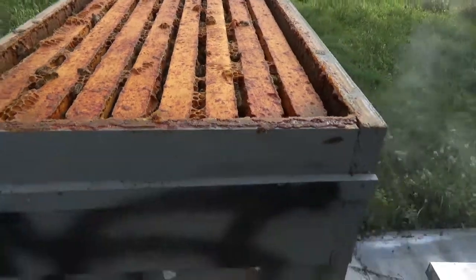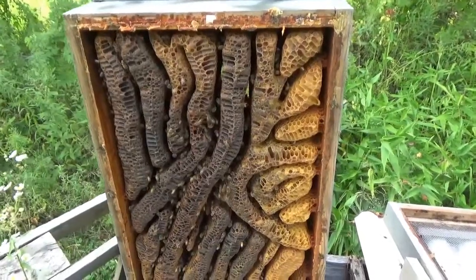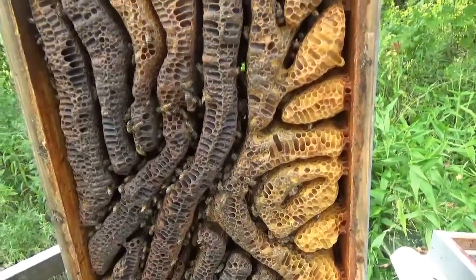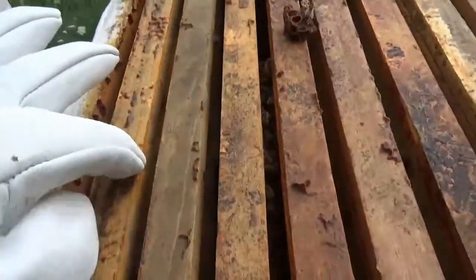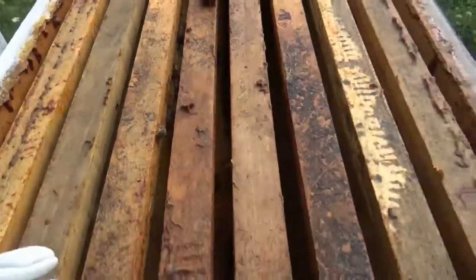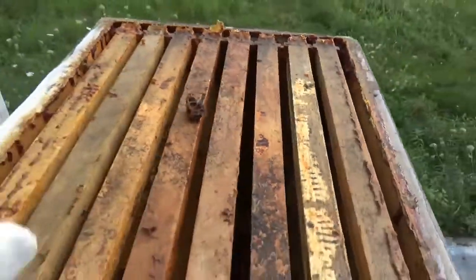Let's take a few bumps down here and have a look. Okay, that top super without any frames in it, still nice and heavy. So that's good. Good reserve on standby. Ooh, we got comb drawing out over here. That's good to see. A little burr comb here. We'll have to skip that off.